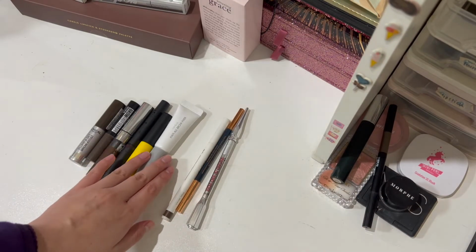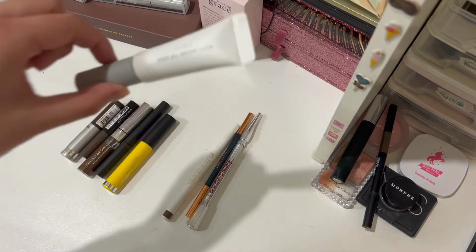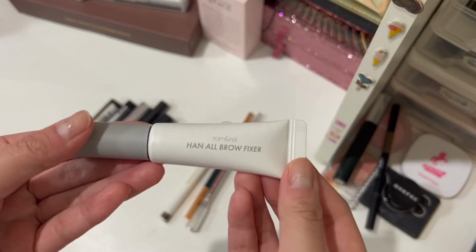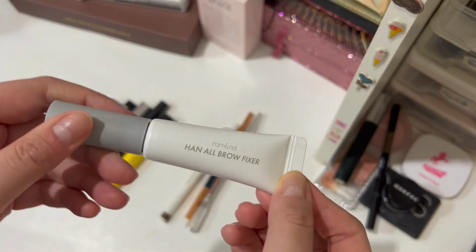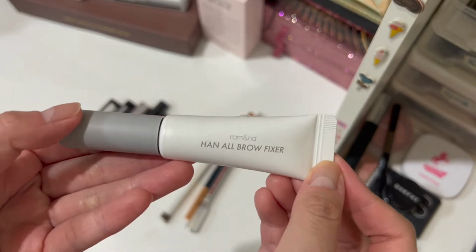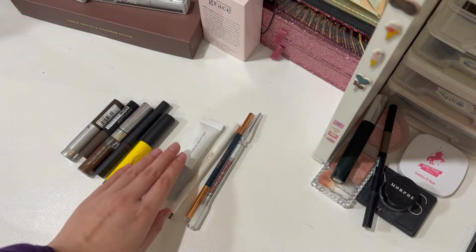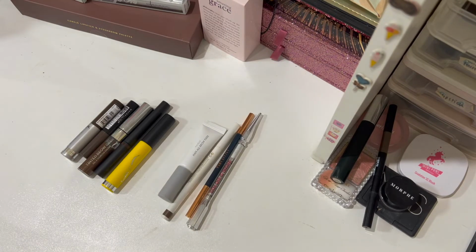Now let's move on to some brow gels. So this is a clear brow gel from Roma, the Hung All Brow Fixer. This one's really nice for just natural makeup looks. It makes your brows stay all day, and I really like that about it. So really quick and easy for every day, I like that a lot. This is the Fresh O2 Clear Brow Gel.